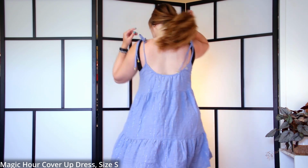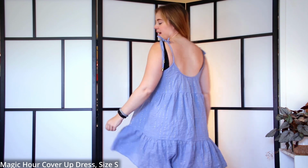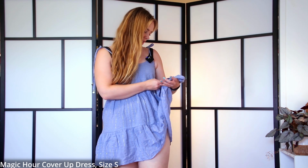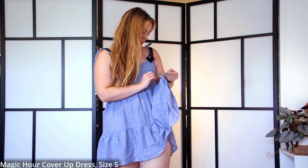And then in the back, of course, it's flowy and cute. And the fabric just feels amazing. What is this? Let me check, because it feels really, really good.